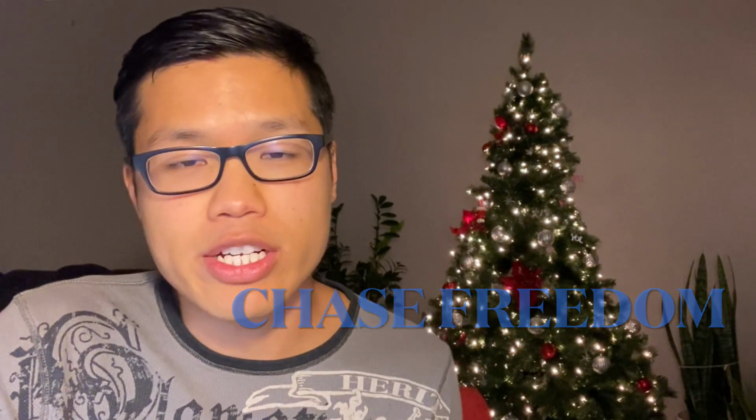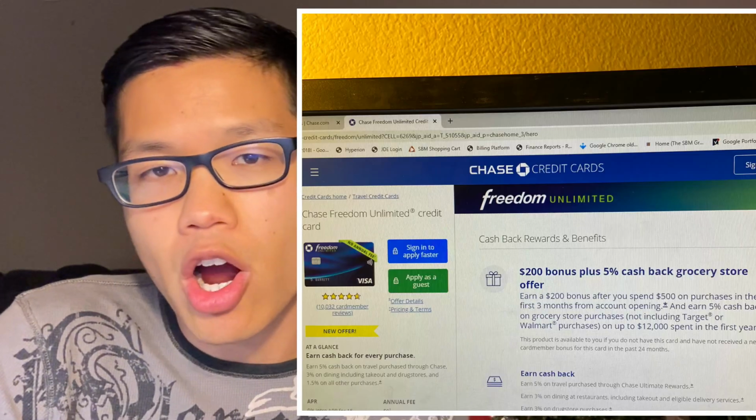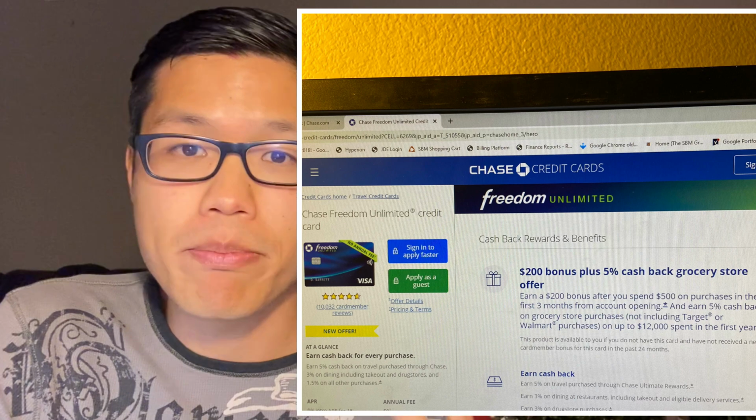That's just for opening up an account, spending some of my money that I normally would have anyways, and getting that $600 cash. The second card that I actually have and like is the Chase Freedom. The cash bonus for opening the card is not as great. It's a $200 bonus, but I keep this card because it has 5% cash back or points rebate for grocery store purchases. And it also has 5% cash back on rotating categories from major retailers to Amazon to purchasing gas.